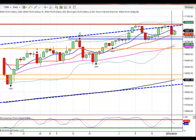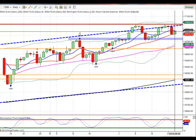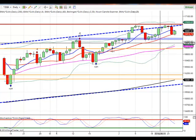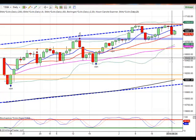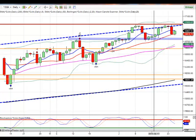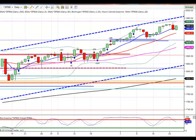There is the Dow bouncing off the 20-day moving average right to the 8 moving average. So kind of stuck between, but also right below the 17,000 mark of the big time psychological level. Bollinger Bands are still tight, so we're still looking for a pretty sharp move in one direction or another, likely to the upside.